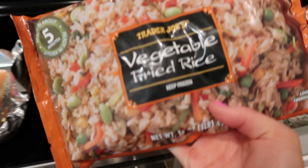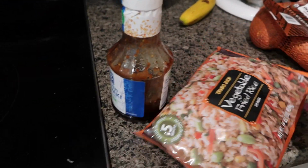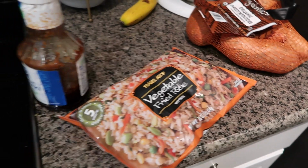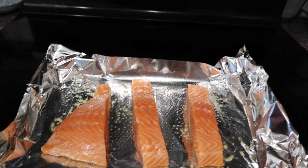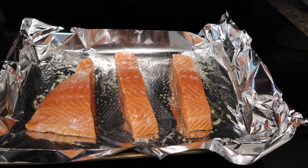And then with it, I'm going to make the vegetable fried rice, and I'm just gonna do that in the microwave. So the instructions are on the back. You literally stick it in a container and stick it in the microwave. So I'm going to put the teriyaki sauce on the salmon and then put it in the oven for like 15 minutes and just keep checking it until it's done.